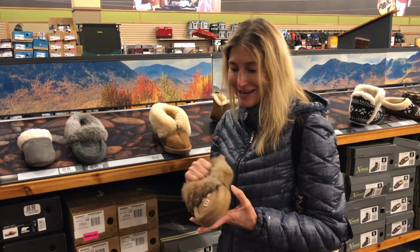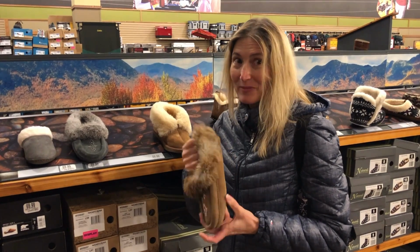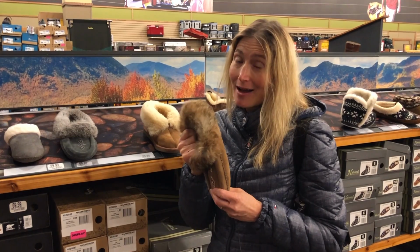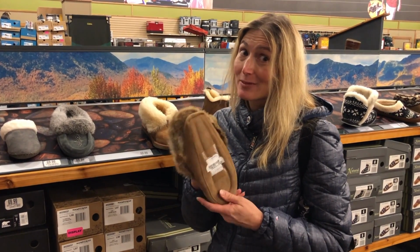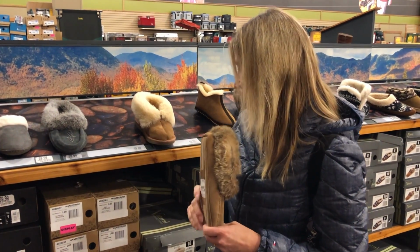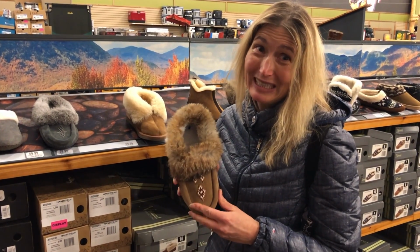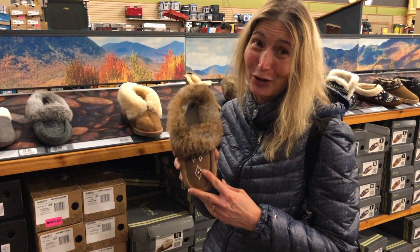Ooh, these seem nice. Except this has real fur, and I cannot with good conscience buy slippers with real fur on, especially if they're made in a foreign country. So there's a possibility it could actually be dog or cat fur.